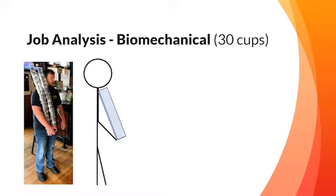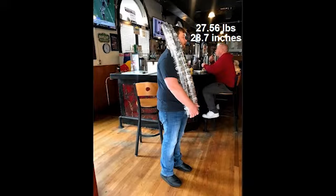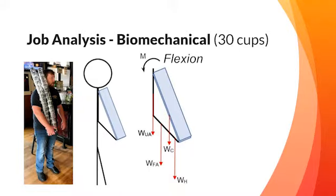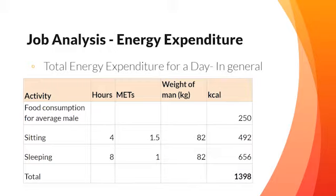As you can see, all the details of this condition are identical to the first, except for the larger, heavier load, which is now 27.56 pounds. John carries the 30 cups in two adjacent stacks, which does not change the vertical height or center of mass of the cups. We calculated the net muscle moment at the shoulder to be 196.49 pound-inches. Again, the task is well within the capacity of a 50th percentile male, but our concerns about the repetitiveness and posture remain. Then we analyzed energy expenditure based on the specifications of a 50th percentile man.